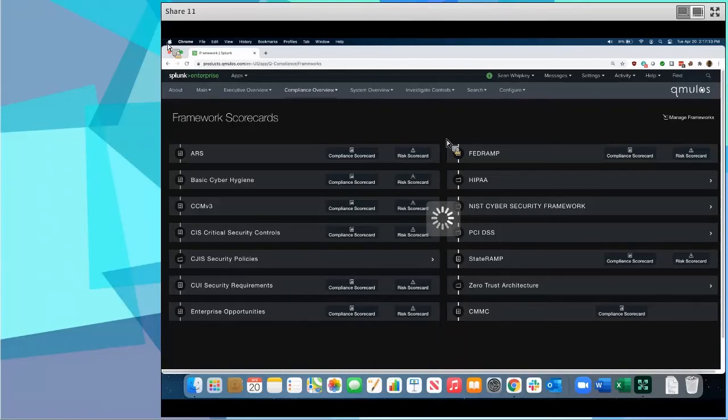But we also have the ability to customize these frameworks. So if you have a framework that's not listed here, we can always build that out. And we can do that through a combination of things. We can set up framework scorecards for it. We can build custom control libraries if it doesn't map to NIST 800-53. We can really do any kind of customization that you need. And that's actually something that goes for the entire application. Everything that you're going to see here today can be completely customized.